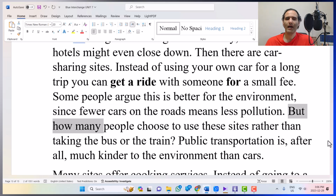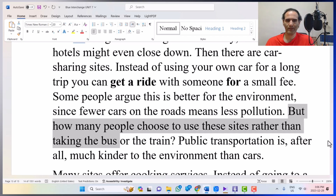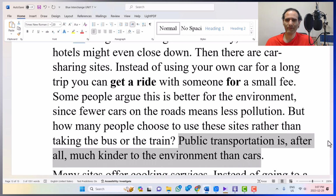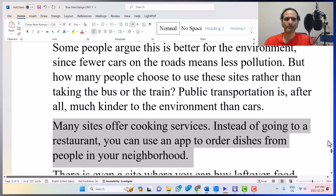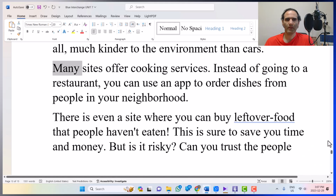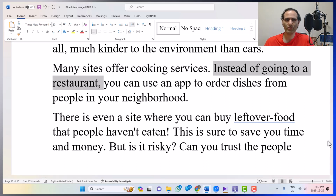But how many people choose to use these sites rather than taking the bus or the train? Public transportation is, after all, much kinder to the environment than cars. A very beautiful sentence. Okay? Many sites offer cooking services. Instead of going to a restaurant, you can use an app to order dishes from people in your neighborhood.